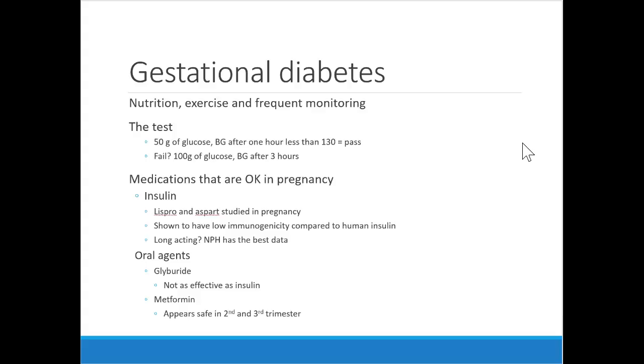Oral agents would be things like glyburide, which hasn't been shown clinically to be as effective as insulin, but is okay in pregnancy. Metformin is also okay, specifically in the second and third trimester. There's some issues maybe within the first trimester. But if you're diagnosing gestational diabetes, you're usually looking at second and third trimester anyway. If you have a patient coming into pregnancy on metformin for diabetes, it is something worth looking at. There is some risk potentially within the first trimester, but it would be something to go over, the benefits and the risks, with the patient. You might want to switch them to either insulin or maybe glyburide.